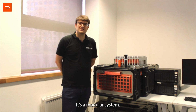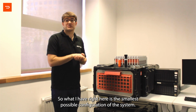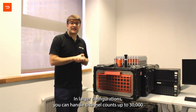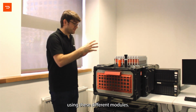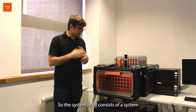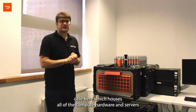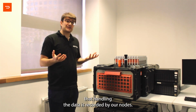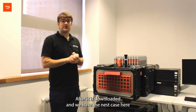It's a modular system, so what I have right here is the smallest possible configuration of the system. In larger configurations, you can handle channel counts up to 30,000 using these different modules. So the system itself consists of what we call a system case here, which houses all of the compute hardware and servers for handling the data that is recorded by our nodes after it is downloaded.